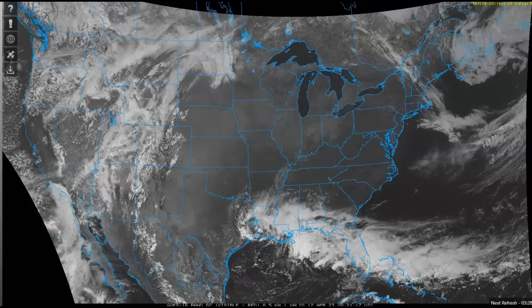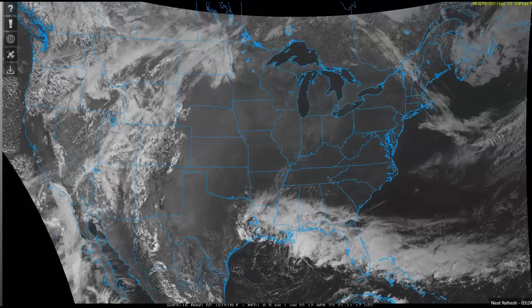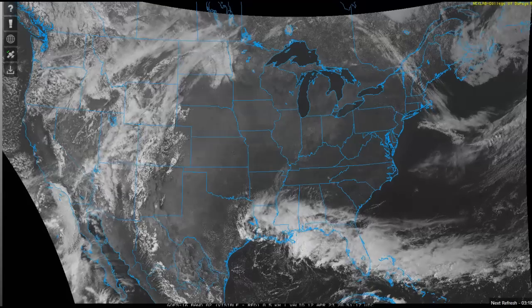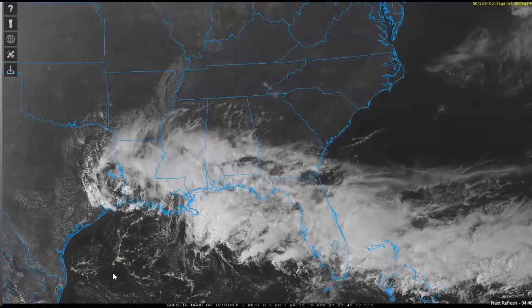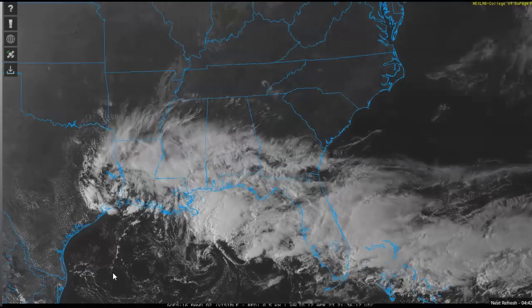Now you can see where the wind's coming in off the Pacific Ocean, and as it travels across the country, that's where you're seeing the red flag warnings. In the Gulf of Mexico, let me pull that up just a moment. Here you can see the center of circulation, and it's dry. We've seen that before in tropical storms. There's a lot of moisture getting kicked off of it now.